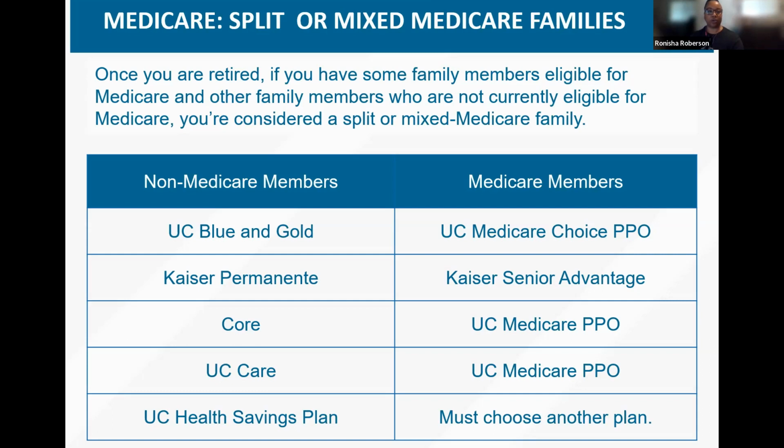So UC Blue and Gold and UC Medicare Choice are the partner plans. Kaiser Permanente and Kaiser Senior Advantage, Core, UC Care, and the UC Medicare PPO plans. And then the Health Savings Plan, you have to choose one of the other plans. No one in your family can have any parts of Medicare for the Health Savings Plan.